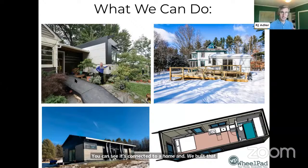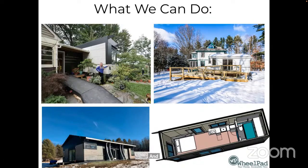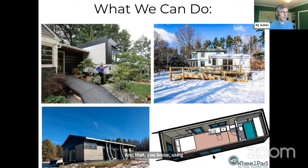When we're putting in accessibility, this connector can be a little smaller or a little bigger, depending on what's needed. We have a wider model called the XL, which is 12 feet wide and accommodates a queen size bed. And this is a rendering of a studio pad model that has a little kitchen in it. These models are all just bedrooms and bathrooms. Then we can take our models and put them together to create what we call a multi-pad. Using a studio pad, or building it together on site, is really what creates a separate unit that would be an ADU.